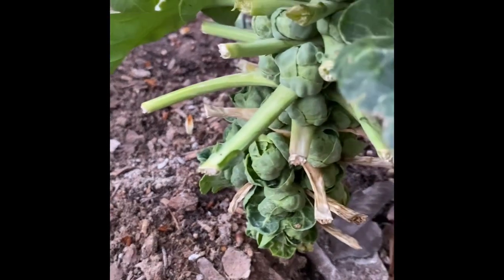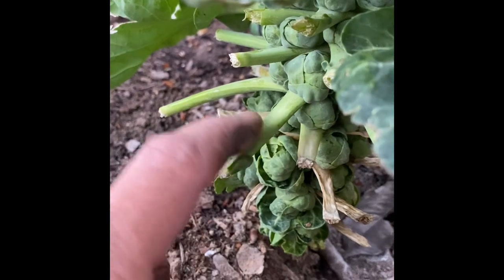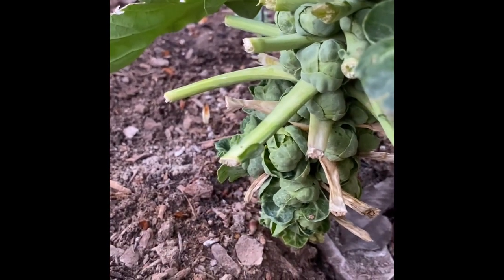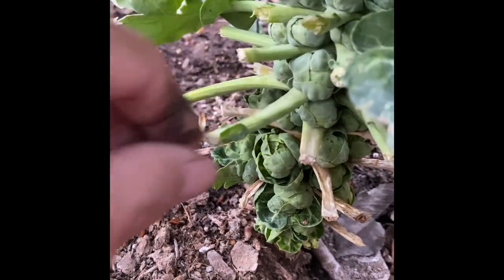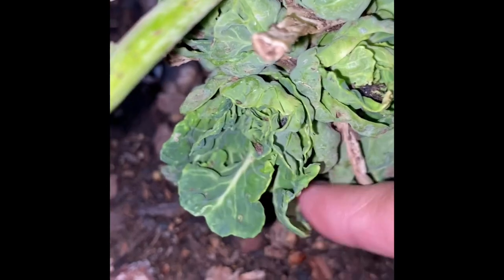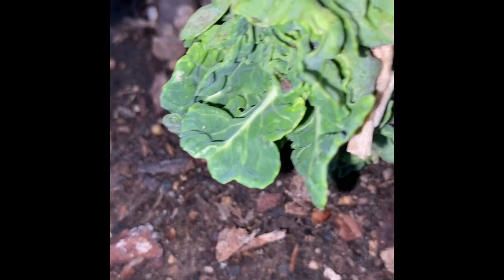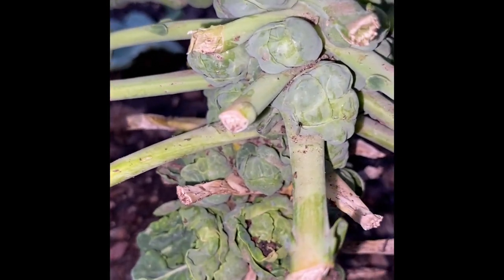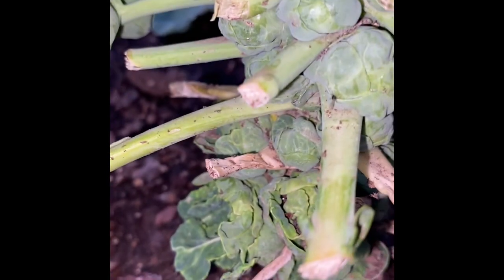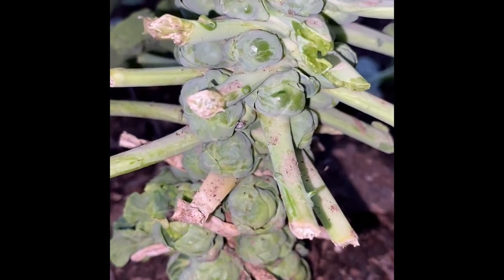They say to remove the leaves by cutting the stem so that the plant can concentrate on forming the tiny heads. Why is it that this sprout is large, loose, and leafy? Is it because Brussels sprouts need temperature of 75 degrees or below to produce compact sprouts? But we are still in the winter season.